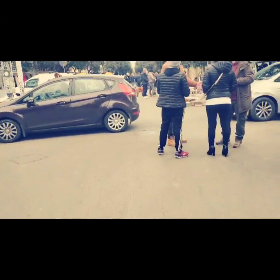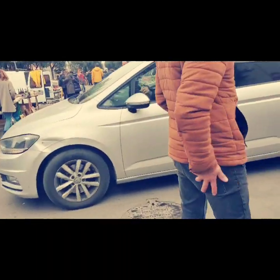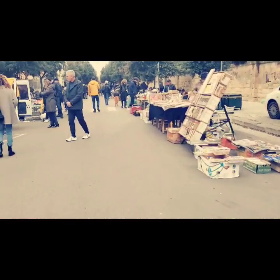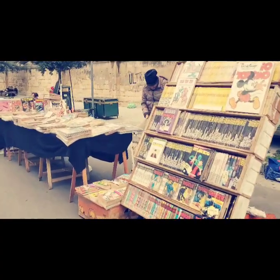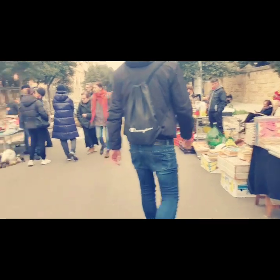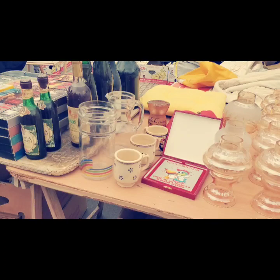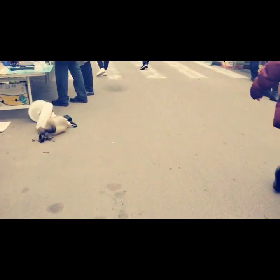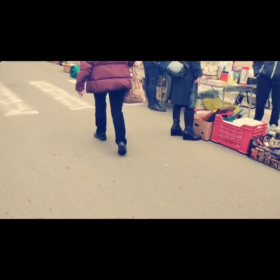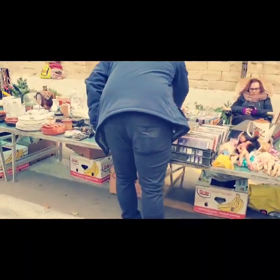Found some vintage pieces of my Pugliese dishes with the roosters. I've been collecting those over the years, the newer ones, but now I've added an antique piece. Books, comics, lots of comics. Actually, here we are. This is where I got my antique piece. There's some other ones here. Right there. These are old. Toys.